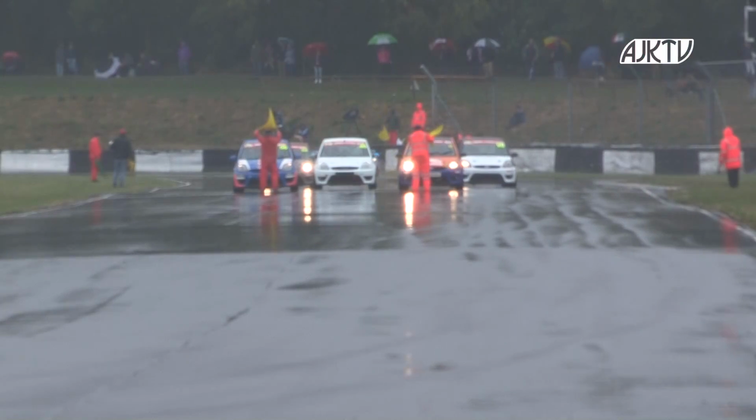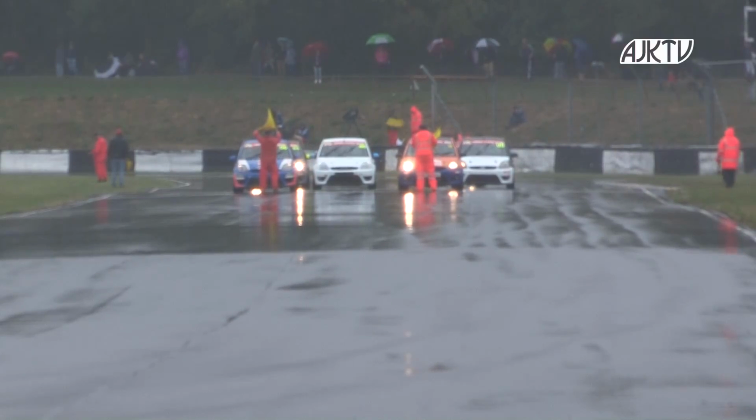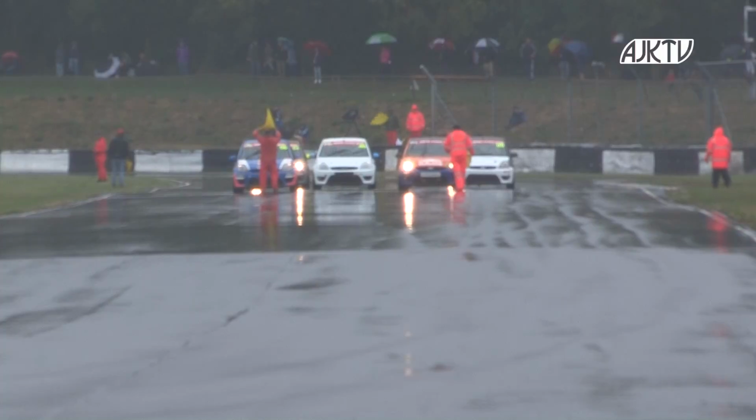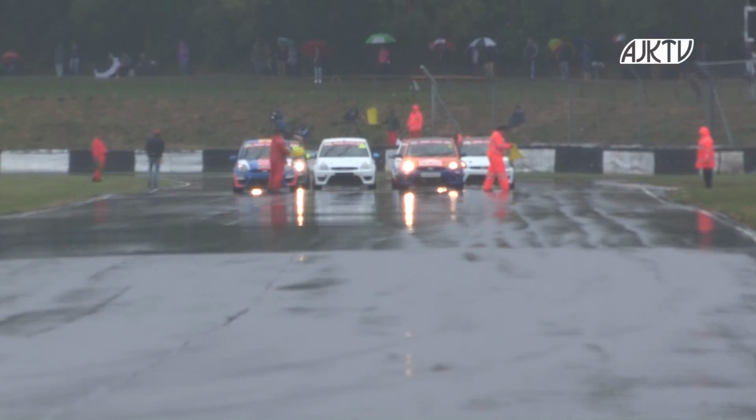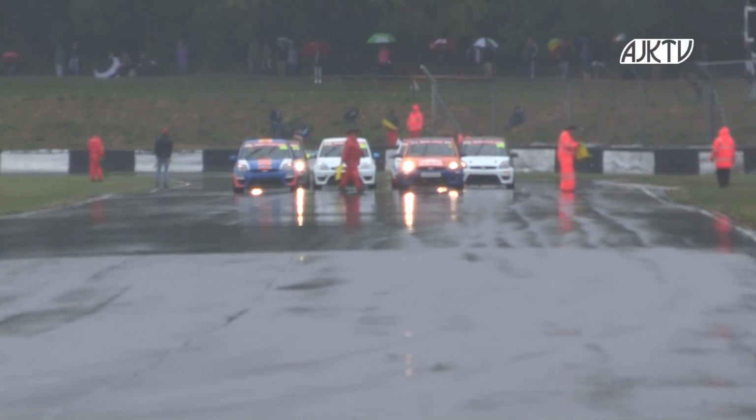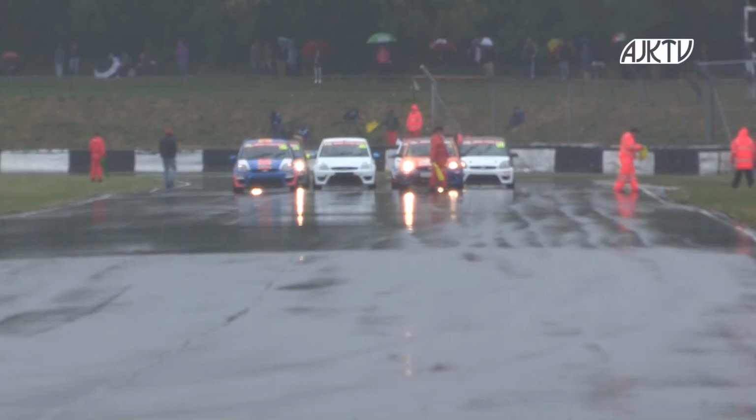Hi, everybody, and a very warm, if wet, welcome to Wiltshire for the fifth event of our BRSCC Fiesta Championship, racing with MRF Tyres. This is the 2018 Championship, headed at the moment by Harry Gooding, who qualified on pole position once again.